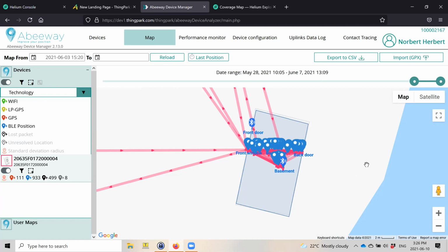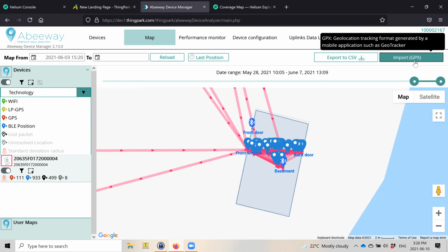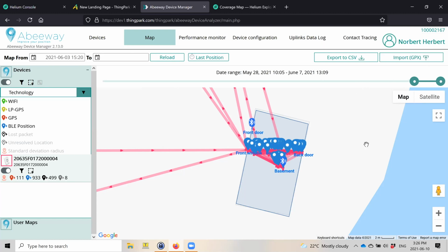To create that map, you can import what we call a GeoJSON map. You can find any kind of way to create that type of map. GeoJSON.io is something that you can use, but any other application that can help you create those types of maps. Basically you just create polygons and put on the map the BLE beacons with either their MAC address or IDs.